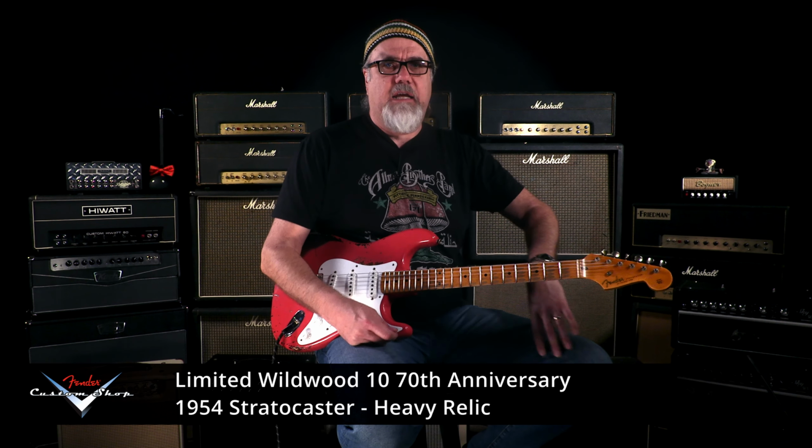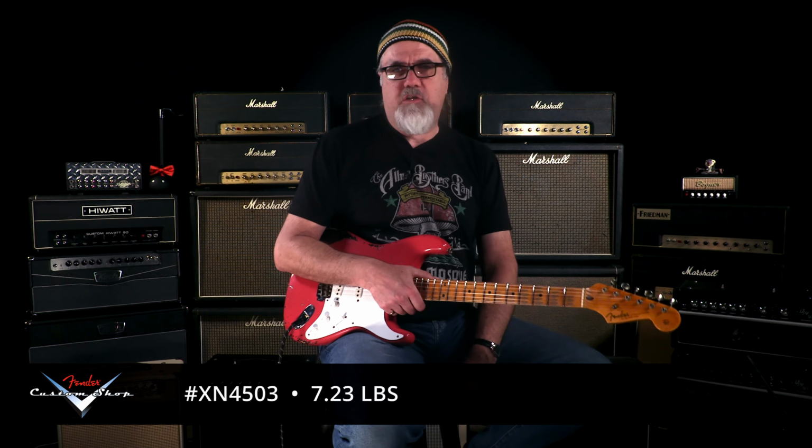Wildwood. Sounds good. Fender Custom Shop does it again. This is a limited edition Wildwood 70th anniversary '54 Stratocaster. Heavy relic. Fiesta Red over two-color sunburst. This one has a serial number for the ages: XN4503. Weighing in at 7.23 pounds.